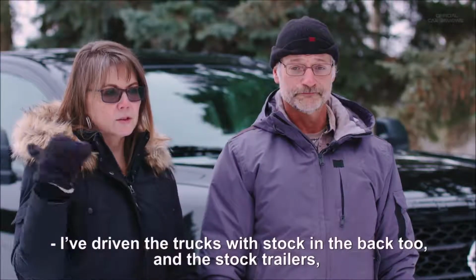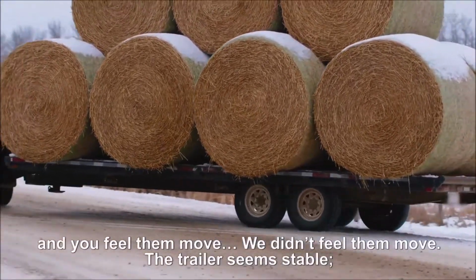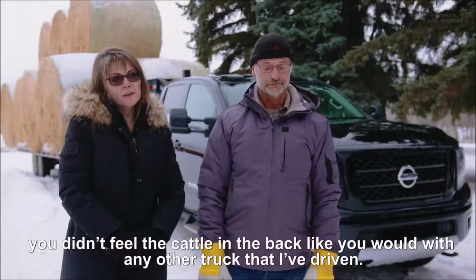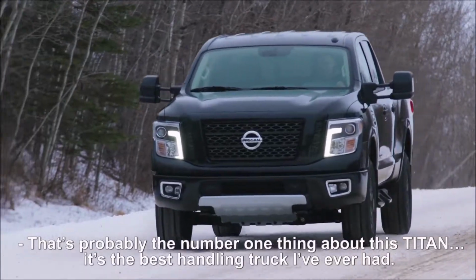I've driven the trucks with stock in the back too, in the stock trailers, and you feel them move. We didn't feel them move. The trailer seemed stable. You didn't feel the cattle in the back like you would with any other truck that I've driven. That's probably the number one thing about this Titan. It's the best handling truck I've ever had.